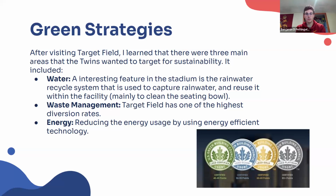Another area where they do very well is energy. They reduce their energy use with energy efficient technology. Their biggest change lately was switching to LED lights, both for the lights that light up the stadium and for the scoreboards, the ones that let you see the players when they zoom in with cameras. Changing those lights to LED reduced their energy usage by 55%.